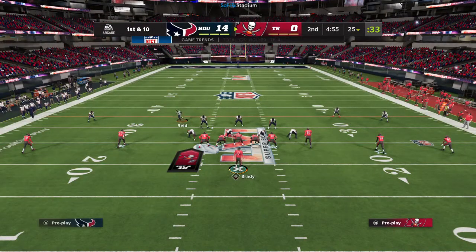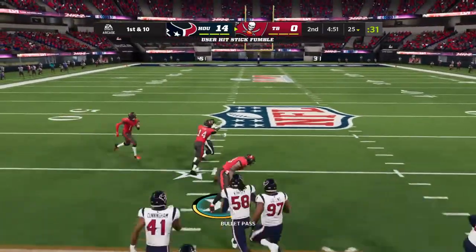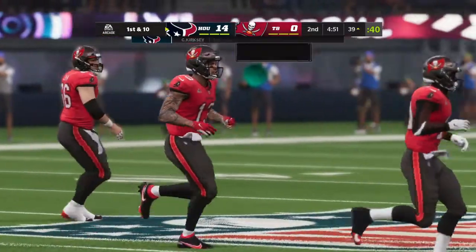The Bucs offense set to begin their next possession. And last time, not only the turn, now the ball comes loose. And his guys are going to take over at the 39-yard line. And the Texans say they have it.